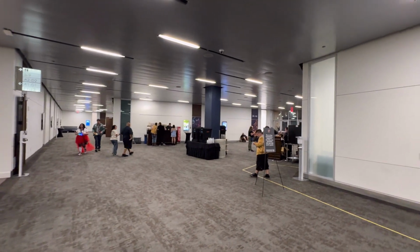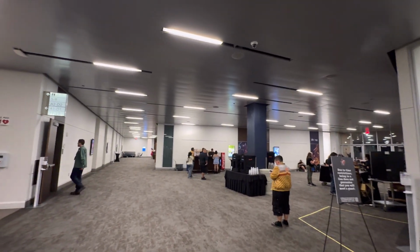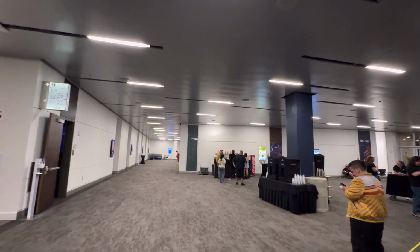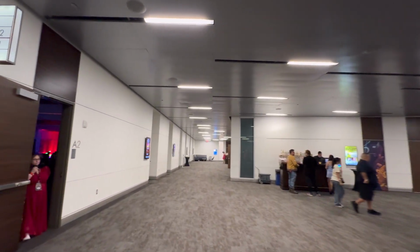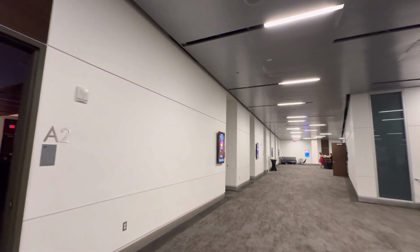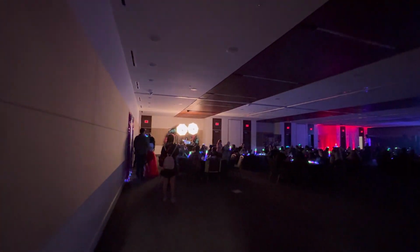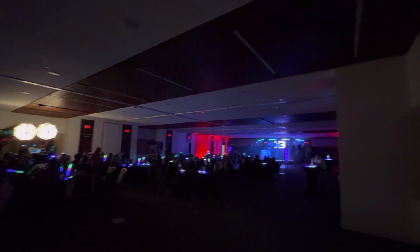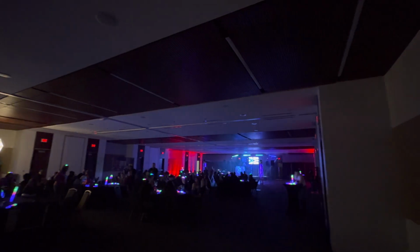We are up here on level 3. This is where the 80s horror prom theme is taking place. People are still trickling in, making their way inside the ballroom here to my left. Hasn't really kicked into gear yet, but it's going to happen. And it's going to happen sooner than later.